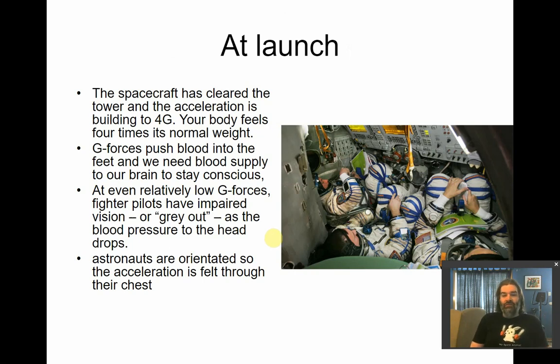That means your body feels 4 times its normal weight. So if you feel how much you're being pressed down in the chair right now, multiply that. Imagine you're being pushed down 4 times as much. It also pushes the blood into your feet and out of your brain if you're sitting like I am right now. That's why pilots are always laid back when they launch, so that they literally don't gray out, they don't black out, because the blood rushes away from your brain like it does when you stand up too quickly after teaching a lesson.